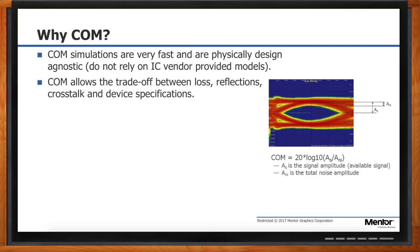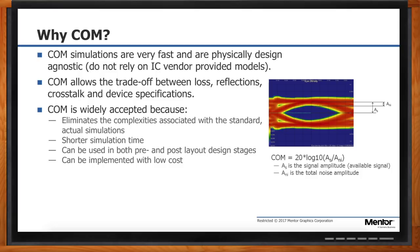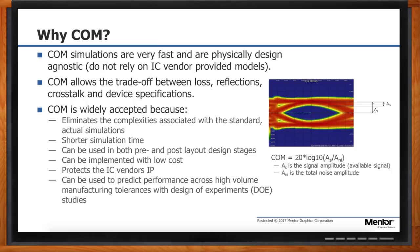Channel operating margin is widely accepted because it eliminates the complexity associated with the standard actual simulations, it takes shorter simulation time, can be used in both pre- and post-layout design stages, can be implemented with low cost, it protects the IC vendor's IP, and can be used to predict the performance across high-volume manufacturing tolerances with design of experiment studies.